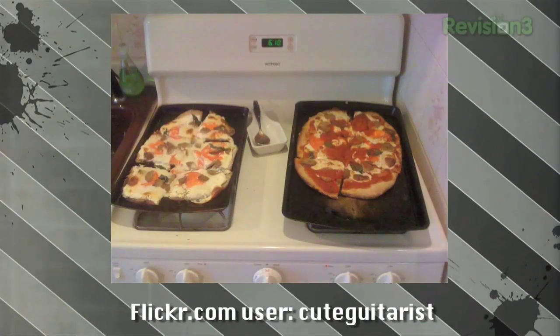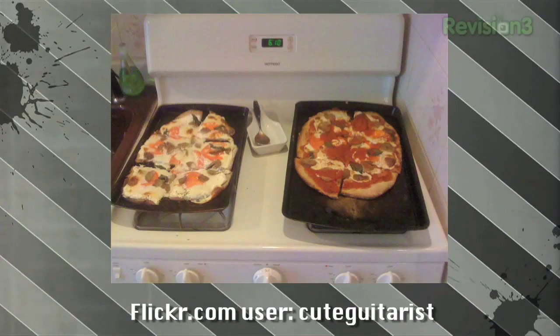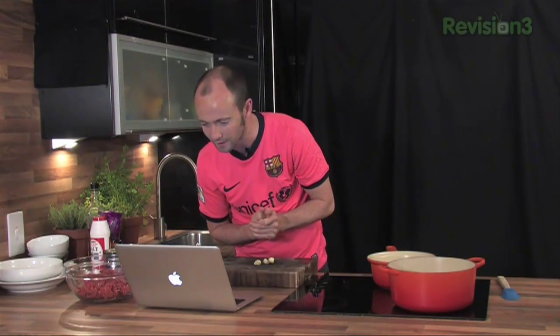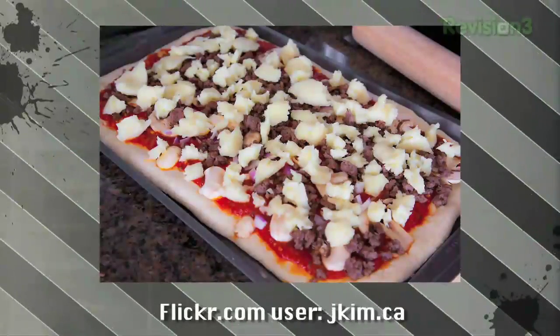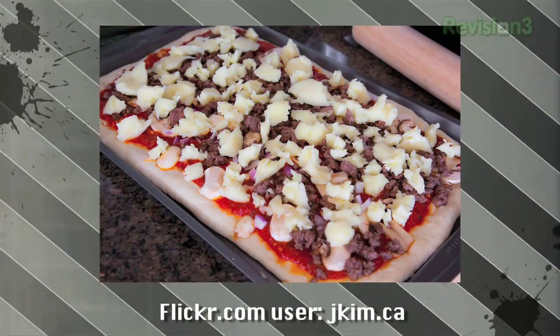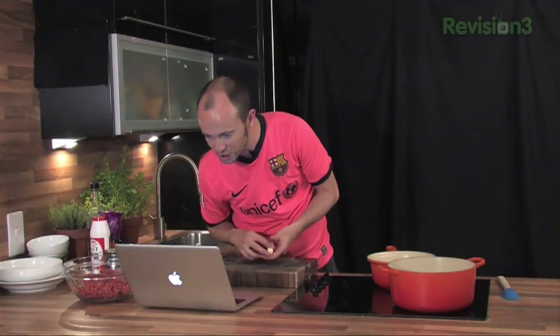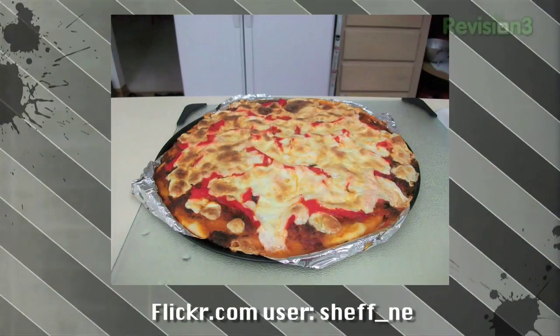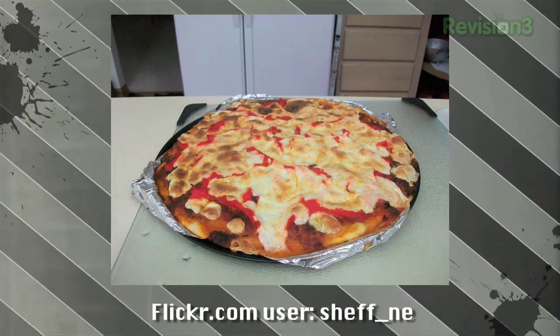A couple of pizzas there, really, really nice. My first pizza from scratch before oven, that is from jkim.ca. Really, really impressive. He's got some nice mozzarella on there. Can see how that would melt in nicely. And the last one is a salmon pizza from Chef NE. I think he's made a little boo-boo and burnt it a little bit around the outsides, or she. Done a good job on hiding that up, but it does look really, really tasty.